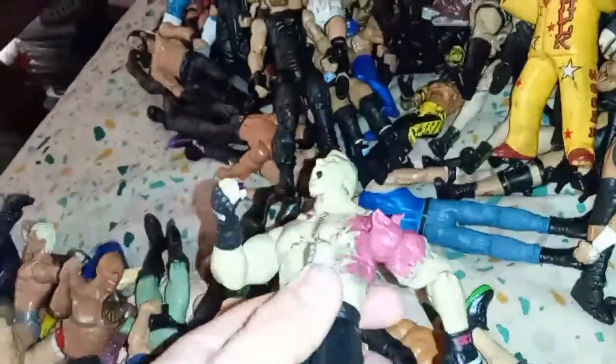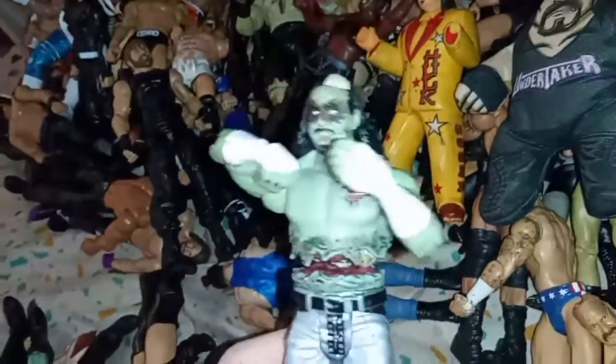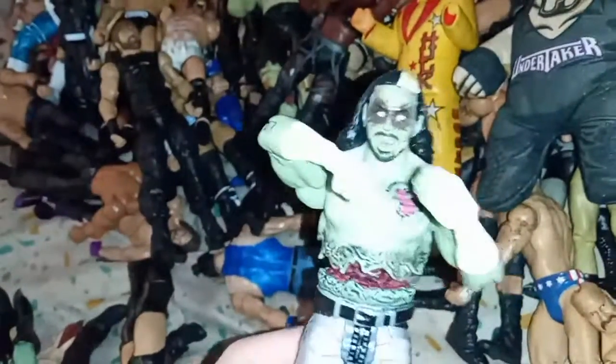And in the future, I want to get John Moxley AEW figure. But for now, this is what I got. Zombie Pork Chop Lesnar. Zombie mode. Ember Moon. Let's just try to get through this. Zombie Matt Hardy. Oh, wow. I will delete you.